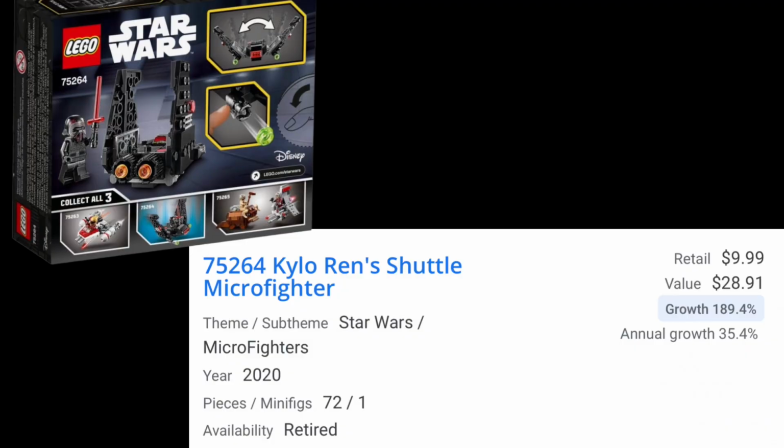The other one that did really well was the Kylo Ren's Shuttle Fighter. Now that one actually was only around $10 at retail, and it's up to around $30 now. So it's a great triple, but it's only $30. So not making a lot of money unless you bought a lot of them, but still, it's a nice triple.